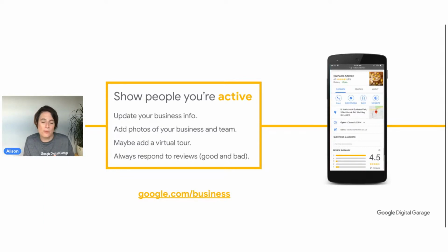And also make sure when you do get reviews that you respond to them. The good reviews, because people have taken the time to leave one, which is amazing. Thank you so much. And the negative reviews, hopefully you won't have any, but if you do, show people how you respond to negative reviews. Use that as an opportunity to demonstrate how good your business is at customer service. So make as much use as possible of all the features available, and they're adding different features all the time.